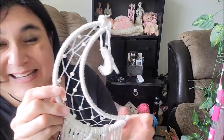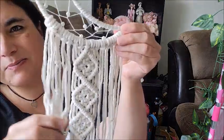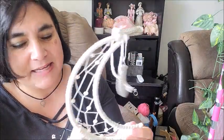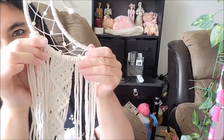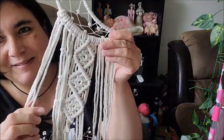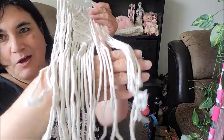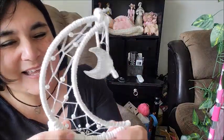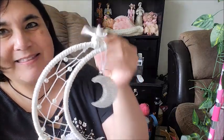Isn't it pretty? And it's so inexpensive. I'm learning how to make these kinds of things, but I saw it and I just had to have it. And it's really long. So that's another purchase that I got. I love it. I'll be putting that on the wall.